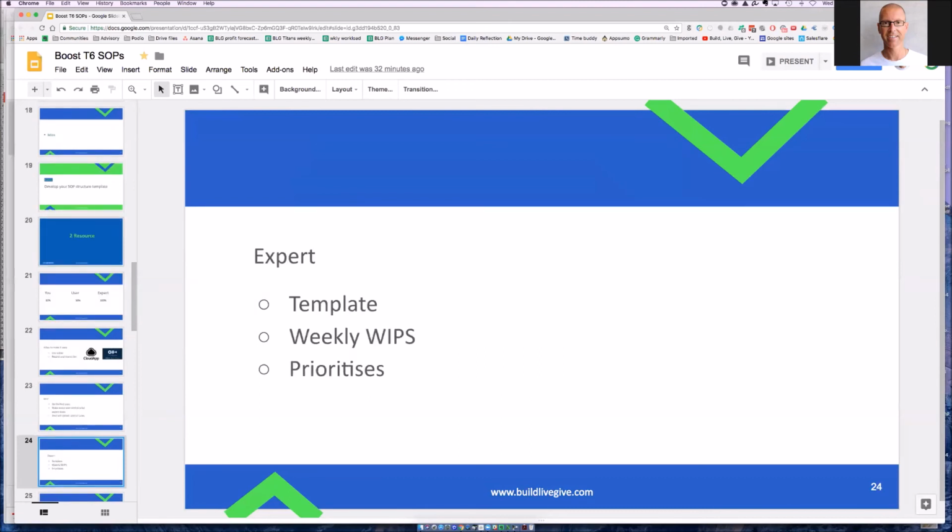So then the expert, what's their key role? One is to set up those templates and make sure that the template is right from the first section. The next is to update you on a weekly basis. It can be weekly, it could be fortnightly. I really enjoy the weekly component, a shorter half-hour meeting every week rather than a longer meeting over a fortnight, but that's just a personal preference. They've also got to help you prioritize, from their experience and from yours, which are the SOPs that are most important. And I'll go through exactly how you prioritize a little bit later in the third section.